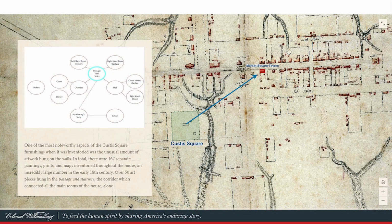Drawing upon this information, along with other documentary sources associated with Custis, we were able to do research into both the people who purchased each object and the objects themselves. It was this information that we used to create our story map. On our story map, we drew a line between Custis Square and the place where the object ended up, with a photo of the object from our collection, which is most similar to the type of object that Custis would have owned.